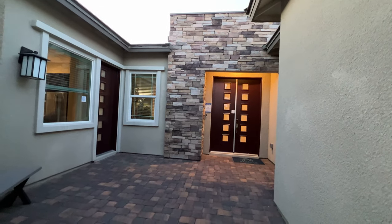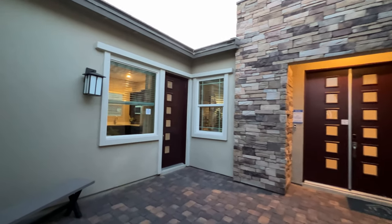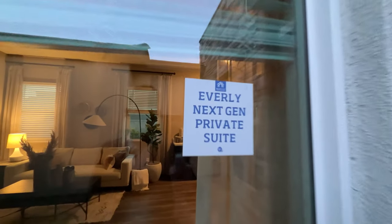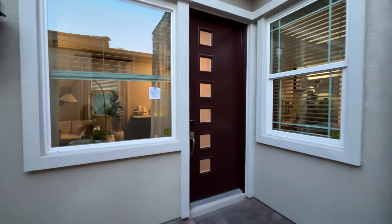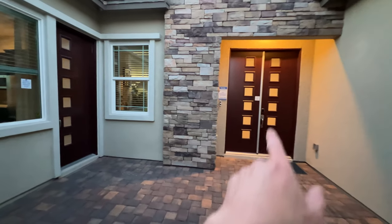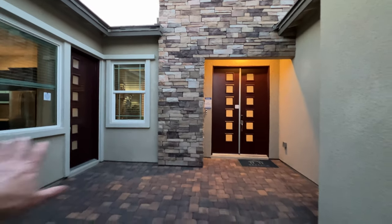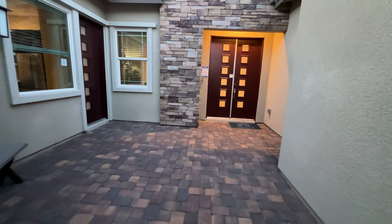Okay, so you have a mini courtyard here. And then there is a separate entrance for your next gen. Okay. So on the left side is the next gen, and the main door is this one. This is really nice stonework here. And this is very spacious. You can actually hang out here, right, during the night.